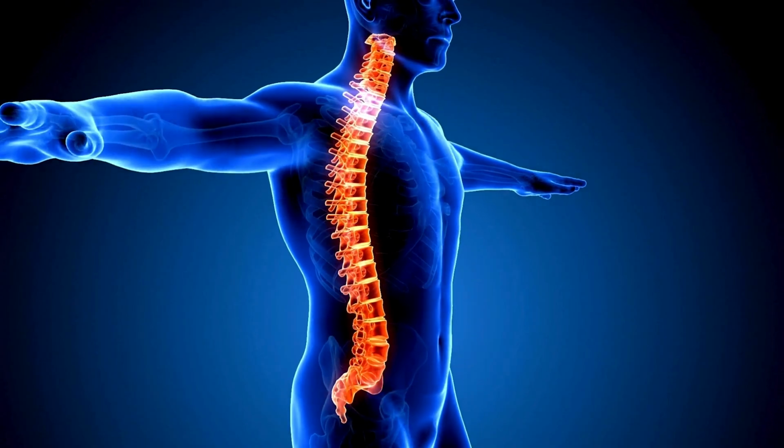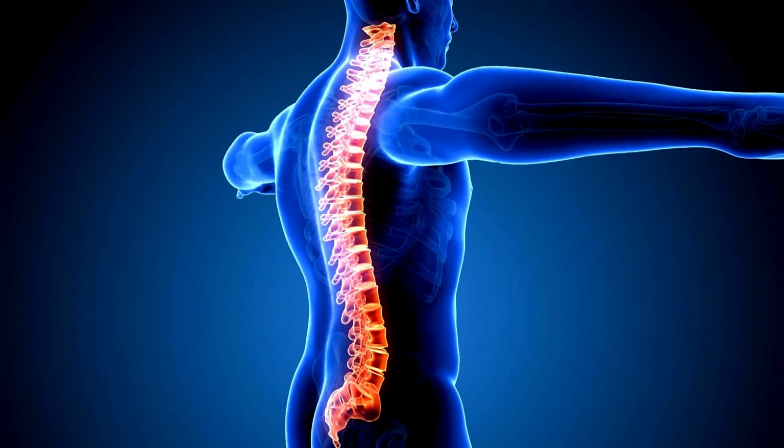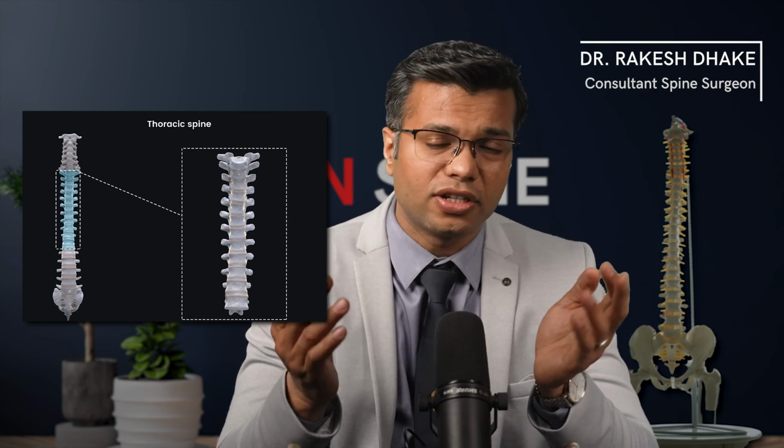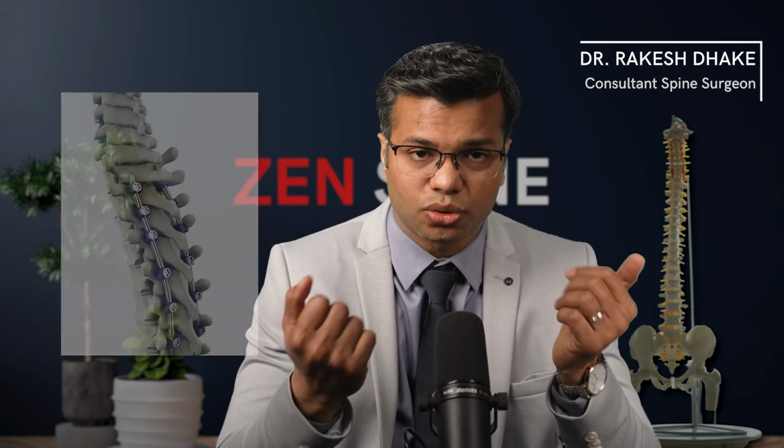Now, it also depends on which region of the spine the surgery is performed on. If we are doing it in the thoracic spine, there is not much range of motion in the thoracic spine anyway. So even if it's a long segment fusion in the thoracic spine, you are not going to lose as much flexibility as you would if it is done in the cervical or lumbar region.